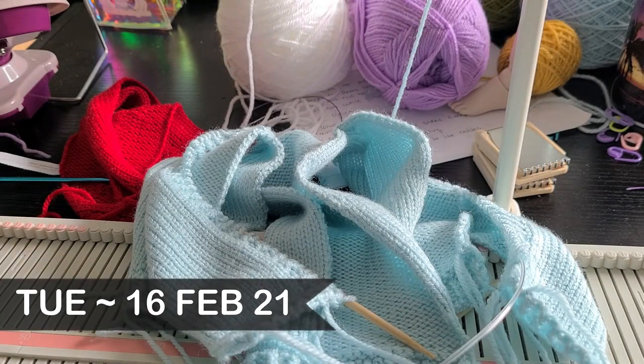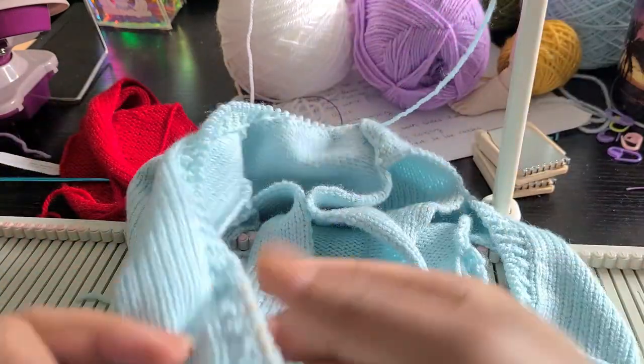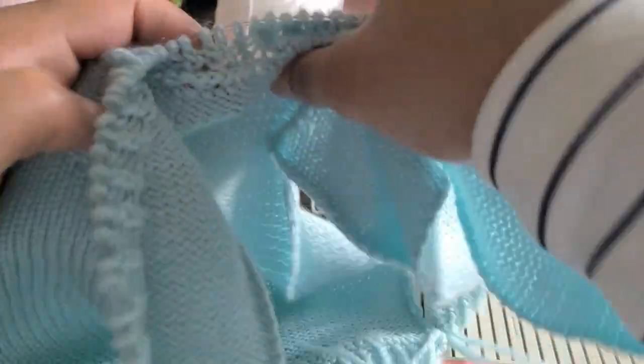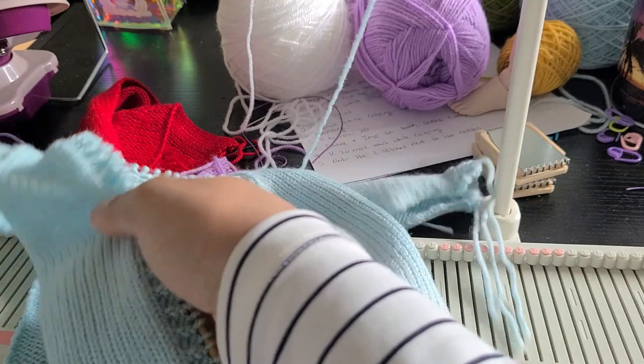Hey everyone, I just want to check in mid-vlog because I don't think I've done a quick check-in for the studio vlog yet. I'm just wanting to share a few progress things. This is officially the second long cardigan that I've knitted for the studio vlog.